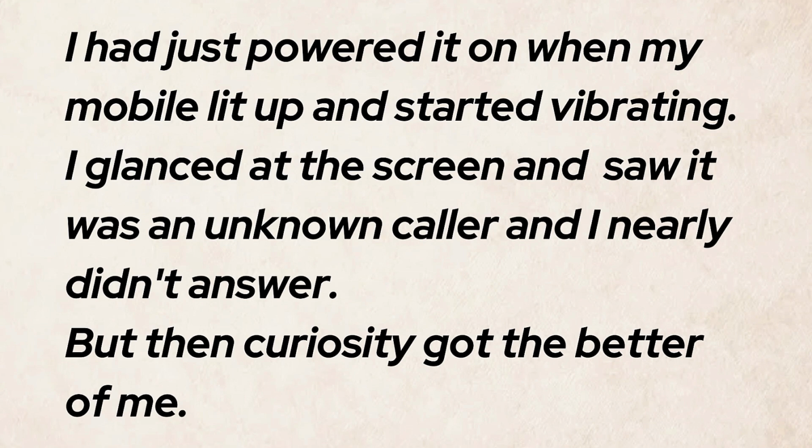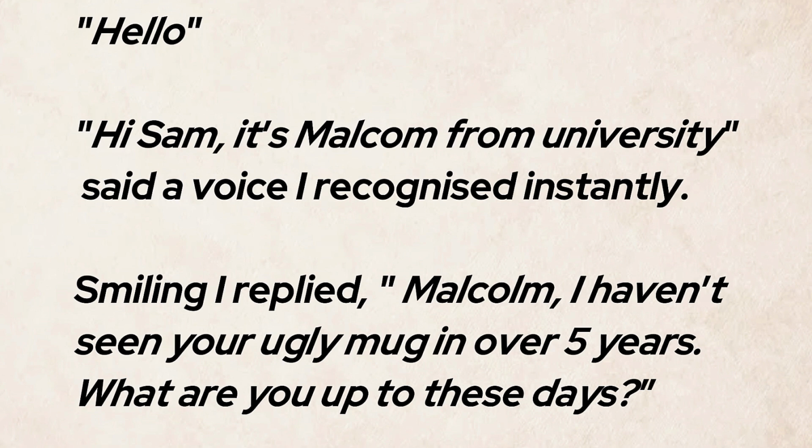I had just powered it on when my mobile lit up and started vibrating. I glanced at the screen and saw it was an unknown caller, and I nearly didn't answer, but then curiosity got the better of me. "Hello?" "Hi Sam, it's Malcolm from university," said a voice I recognised instantly. Smiling, I replied, "Malcolm, I haven't seen your ugly mug in over 5 years. What are you up to these days?"